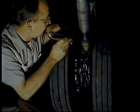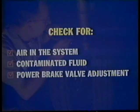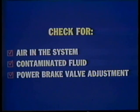Modern anti-skid systems are a vital part of the aircraft braking system. For this reason, during any troubleshooting procedure, be sure to check the entire system for malfunctions. Be sure there is no air in the system and that the fluid to the brakes is perfectly clean. Air, for example, will cause spongy braking action and reduce anti-skid performance. And contaminated fluid can cause the brakes to drag. Misadjusted power brake valves can hold pressure in the system so the brakes will not fully release.